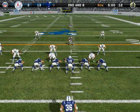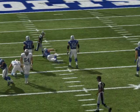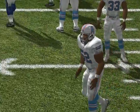The Oilers come out in a nickel pack. Pressure, throwing it away. He couldn't find a receiver, so he threw it where no one could get it.